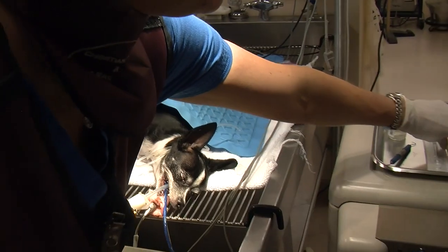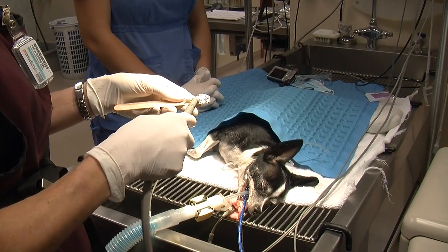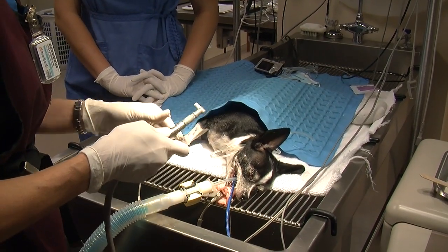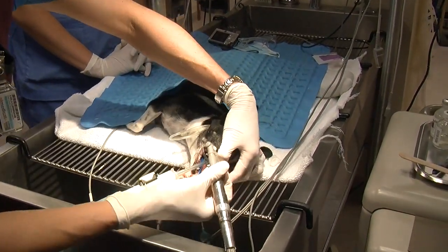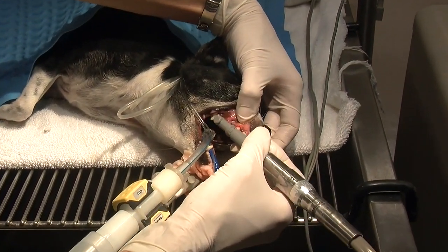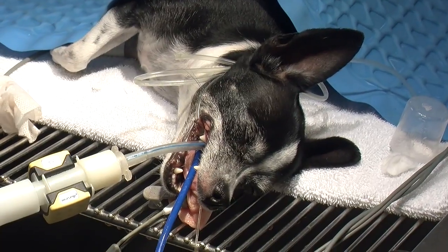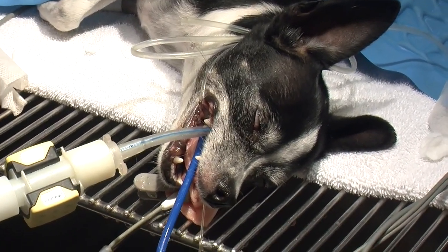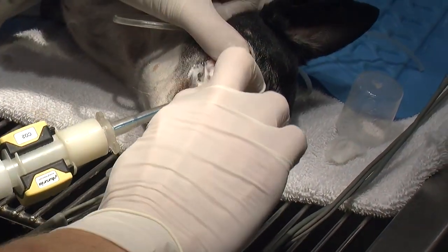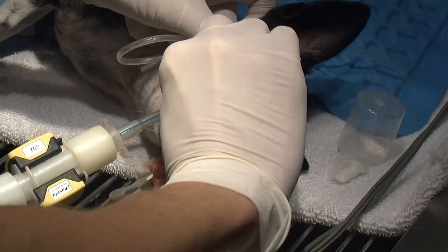So this is the polisher. I'm going to put a little bit of polish in this little cup here, just like they do at your dentist, and polish your teeth. Then we put a little fluoride foam on here, rub that on the teeth, and let that sit.